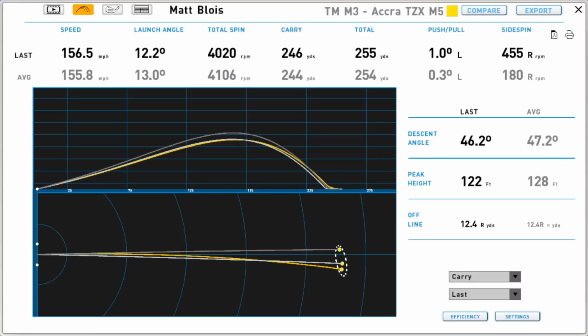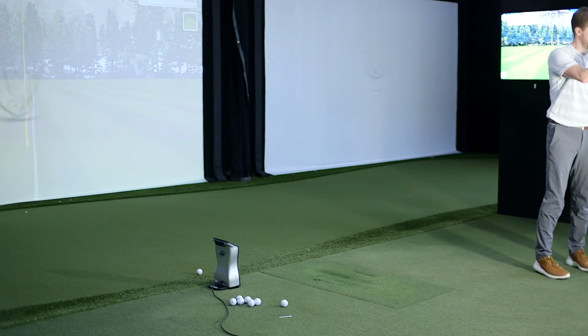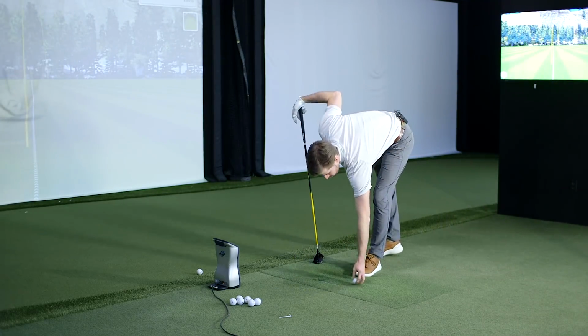You couldn't give me 3 better shots. Honestly, I don't need to see any more. Yeah, those were good ones. That's as good as it gets. Right. Let's hit the 5-wood. Okay. Thank you. 42.5 inches long, so you'll feel it's a little longer.